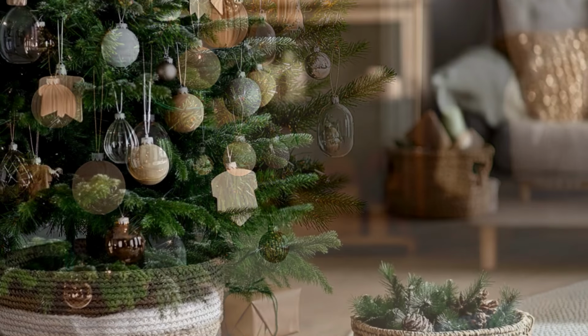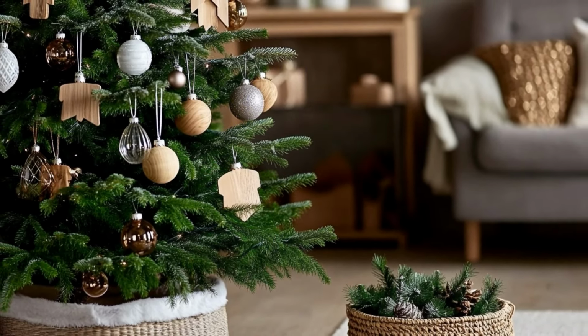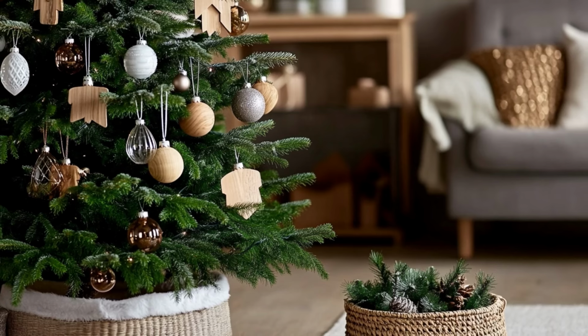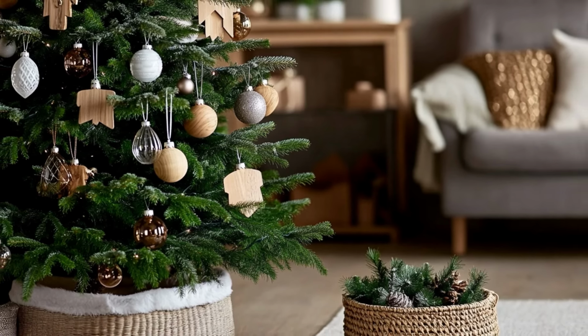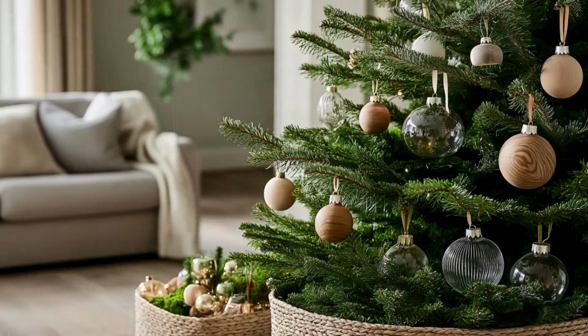White and metallic touches, paired with natural textures, create a serene and sophisticated look. For the finishing touch, drape a simple, neutral-colored tree skirt or basket at the base to hide the stand while maintaining the natural aesthetic.